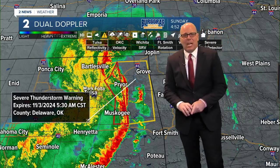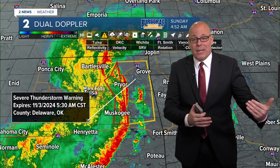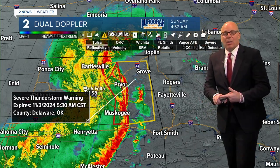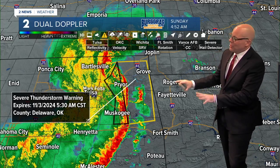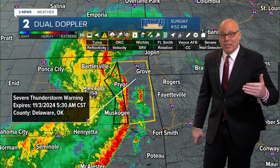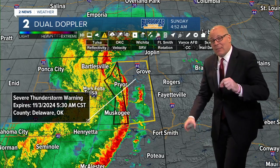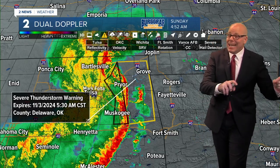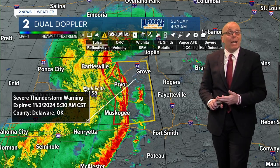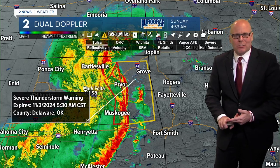Not only that, just got to be careful with all the rain that we've had, that we got more rain coming down on top of it, and in what will likely be a very active couple of days. So we've got this line of storms this morning. I think we could have more potential for severe weather and flooding concerns later today and into tonight. We may have another chance Monday morning and again Monday afternoon and Monday evening. So we've got 2 active days here of potential severe weather and flooding across Green Country.